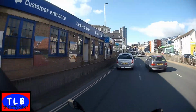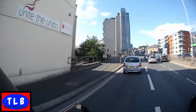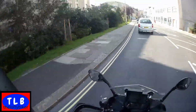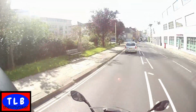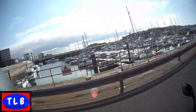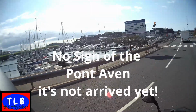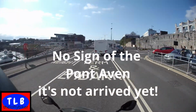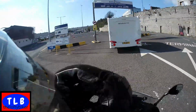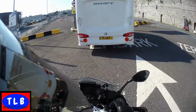So here we go, we bear left here. Sunday in Plymouth. The traffic's quite light considering. We should get a view of the boat very shortly. We're nearly here. Beautiful yachts. Okay, check in. I'll switch the camera off while we're checking in.